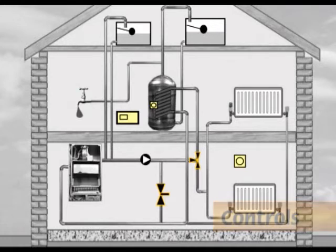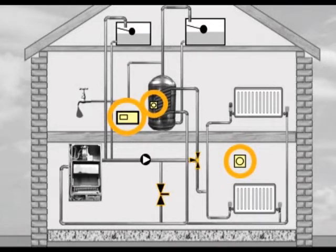Three key switches are the programmer, the room thermostat, and the cylinder thermostat.